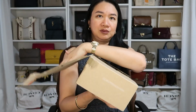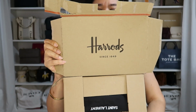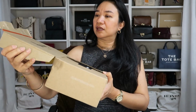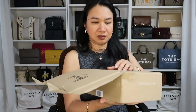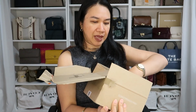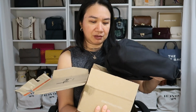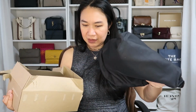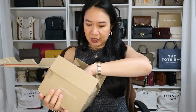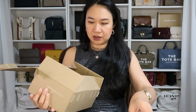Unboxing. Ooh. So there you go. That's the company I ordered it from, Harrods. And then a sneak peek of what I got. It's a Saint Laurent bag. Oh, this is nicely packed. I wish they would have put it in a box, you know, the Saint Laurent box, but it has substantial weight to it. Let's see what else is inside this box.